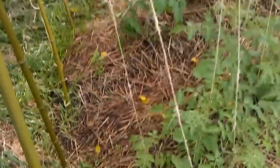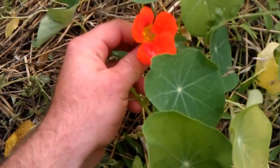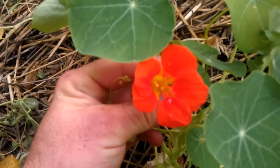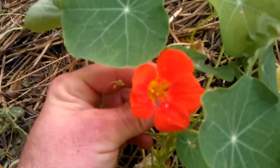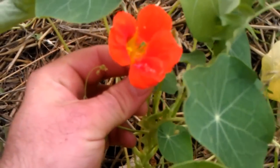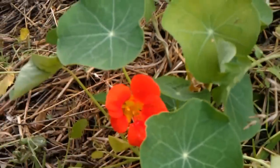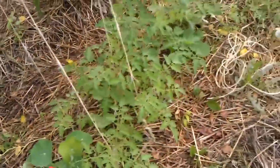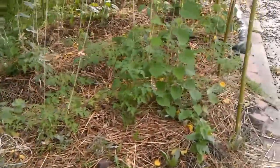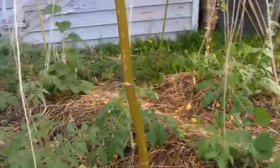And real quick, I want to show you guys what a nasturtium flower looks like. Here's one right here, and they're so red they tend to oversaturate the sensor on my camera, so they're hard to get a good picture of. But oddly enough, you just pull this little flower off, and you can eat it, and it tastes really cool. So if you ever get your hands on some nasturtium seeds, I recommend planting them. They're very unique, they're fun to look at, and they're fun to eat.